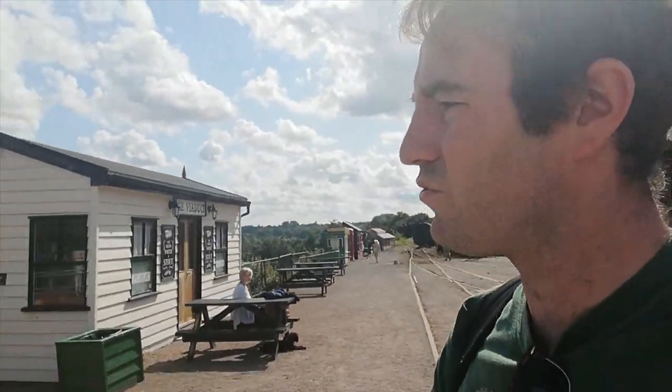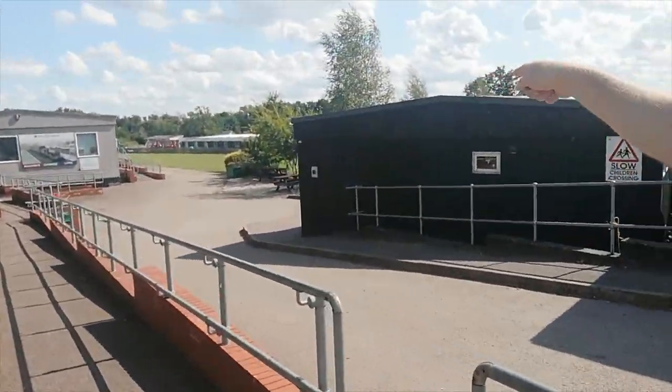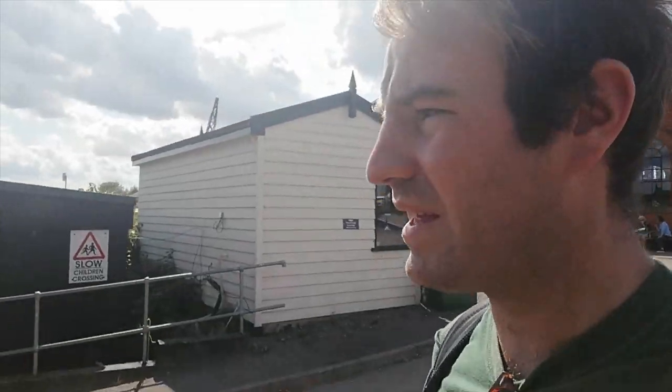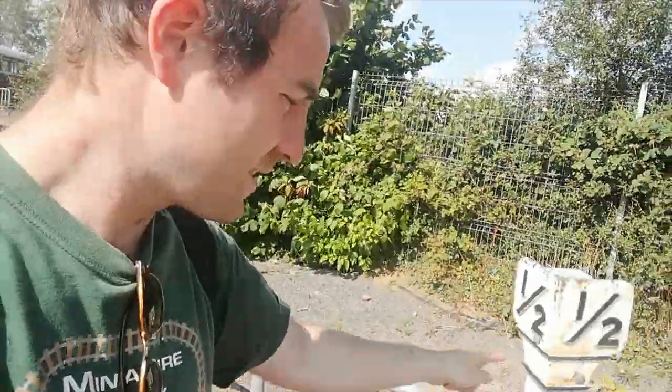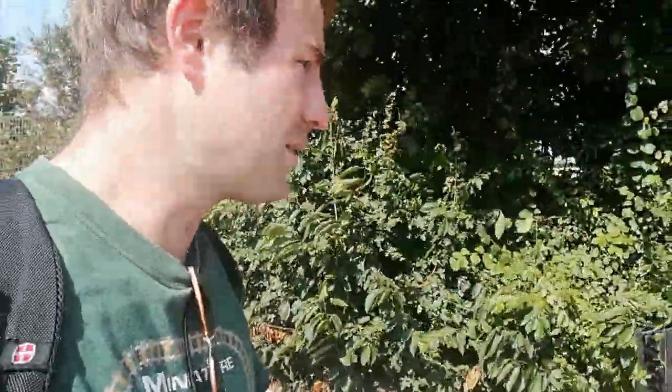I'm going to take you a slightly unusual route to the railway. I'm going to take you this one behind this building. So the railway is down there. There's another building with modern railways in, which is quite interesting. It's a milepost, that's half a mile from somewhere. That one would have been three-quarters of a mile from somewhere.